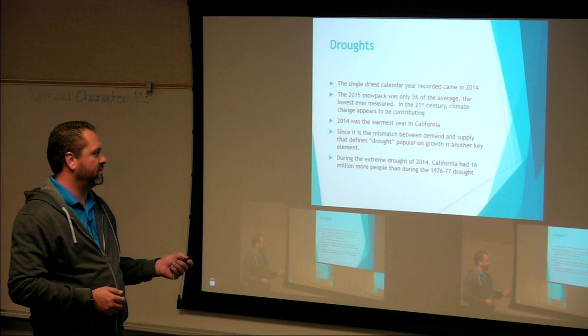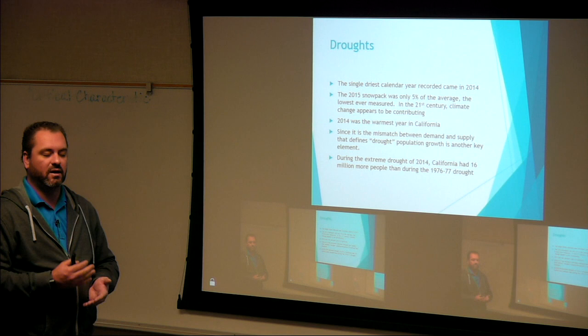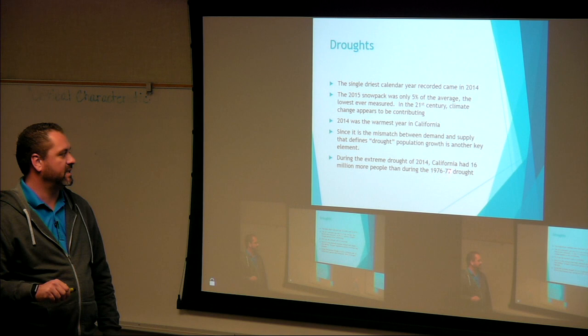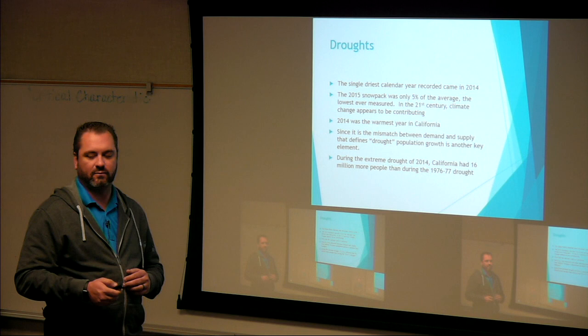Out in the middle of, I won't go there. But population growth is another element. So wherever the population is growing, which it will grow up here, the water is also going to be one of the main contributors to population growth in this region. So during the extreme drought of 2014, California had 16 million more people than during the 1966-1977 drought. So back then they didn't have water efficient toilets, faucets. They may not have been as water conscious as they are now, but you can't deny that 16 million more people wouldn't cause the use of more water.